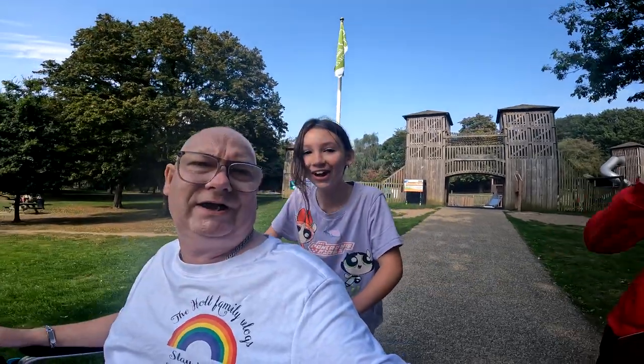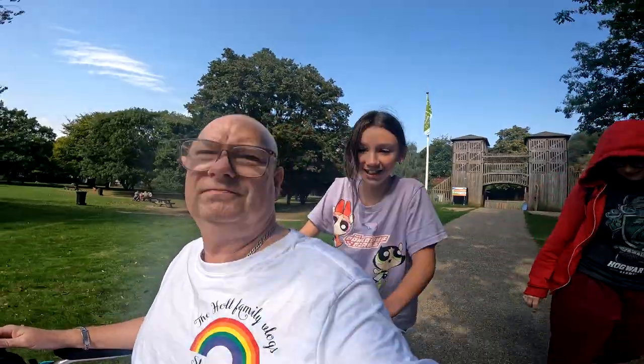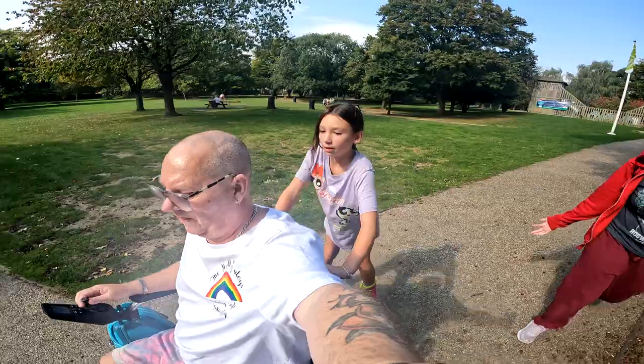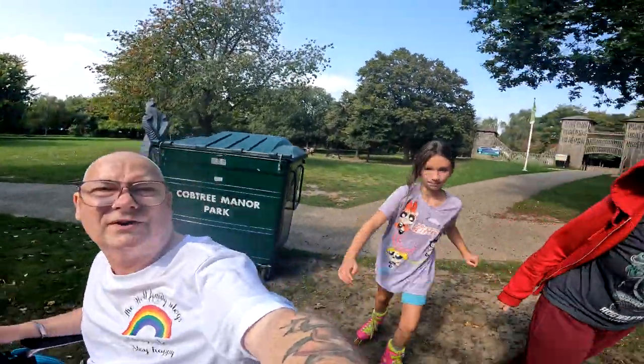So she refused to skate down the hill. So she's holding onto the back of my chair instead. It's vibrating on my feet. Well, it's gravel. You can't go across that bit, can you?